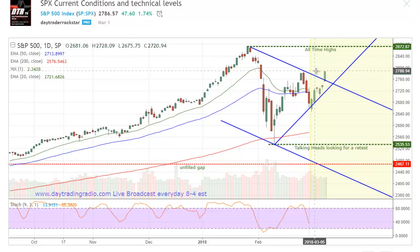So Monday's going to be interesting if we get through this area. We'll see what happens on the news, if there's any news that kind of drags us down. If there's no news, maybe we sell off just into a little area of resistance. So I think overall we're going to get back up there. Let's move on to some stocks here in a second.